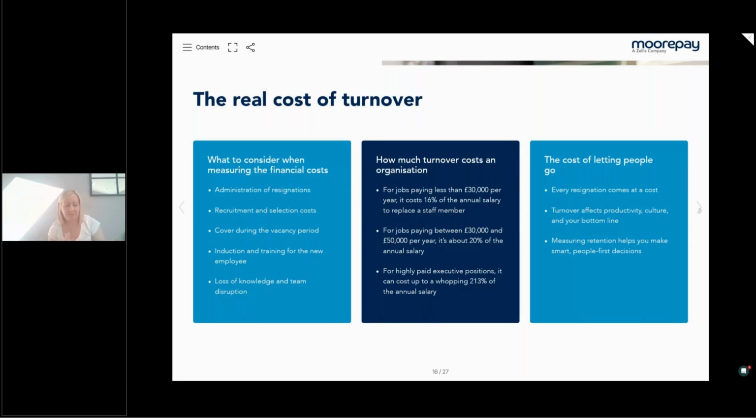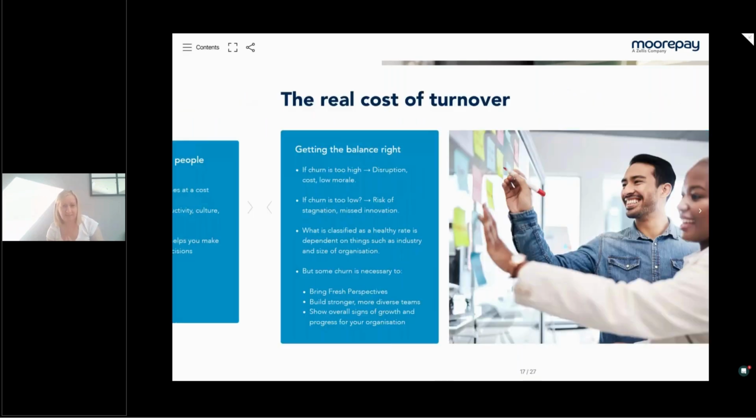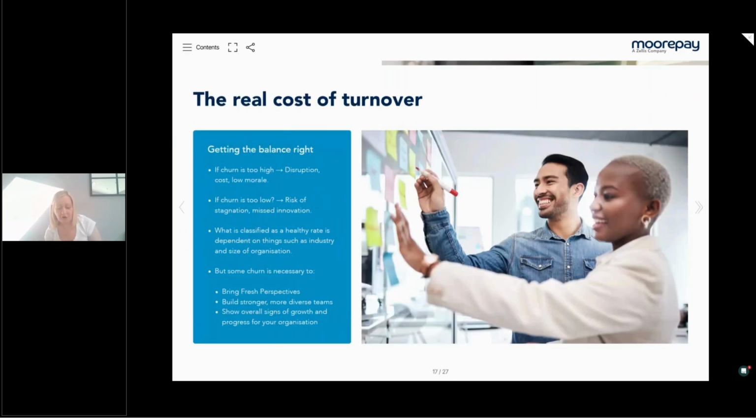But as with everything, there is a balance. It's important to point out here that not all churn is bad. Getting that balance is key. Monitoring churn, knowing the churn rate, and knowing what the data means behind it will allow you to decide what actions to take. If your churn is too high, it will give you disruption, there'll be costs, there'll be low morale. But if your churn is too low, there is a risk of stagnation, of missed innovation, of not bringing in new skills and experience.